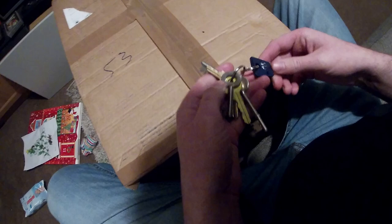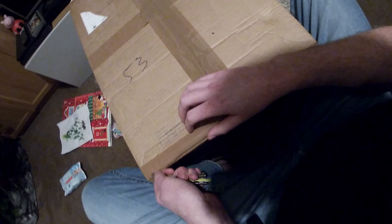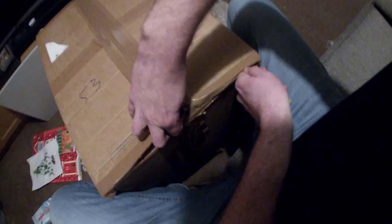So there's two boxes that arrived. Each box is approximately 25 kilos of clothing. Now I only got this because they're doing a Facebook ad campaign with Kieran's face on it, and I thought, well, why not? So let's just get into it and see what the score is.